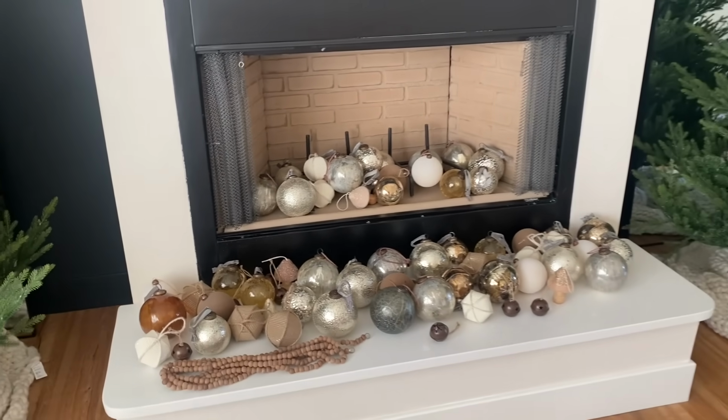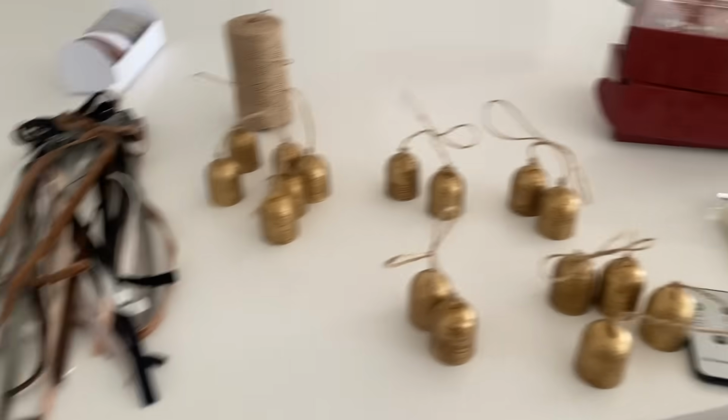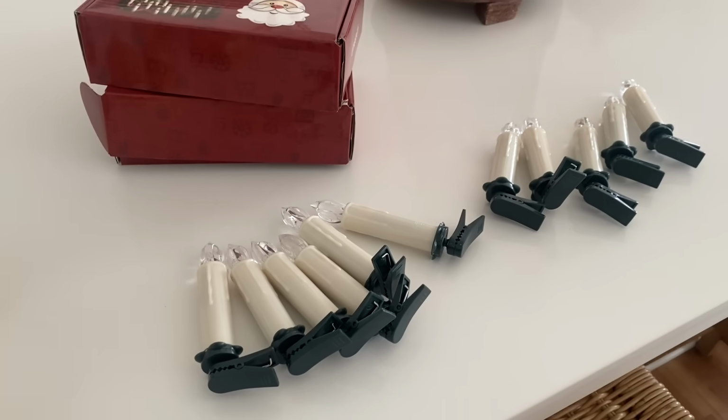I essentially just used one of each box, and then I'm gonna see where that takes me. Over here, I also have all of the prep that I needed to do. So I added all the batteries to the candles that I'm putting into the tree. I also only ended up using one box.